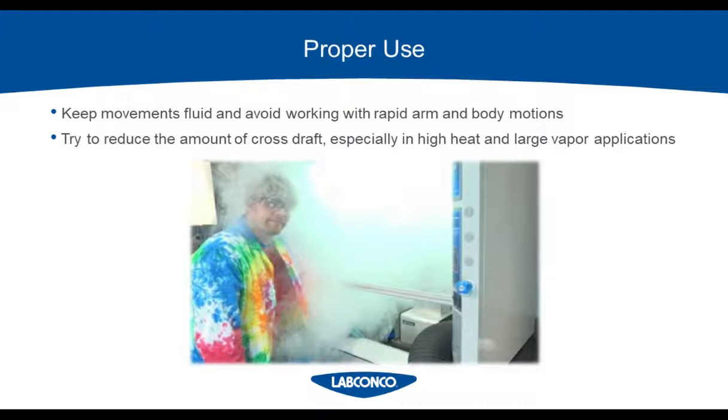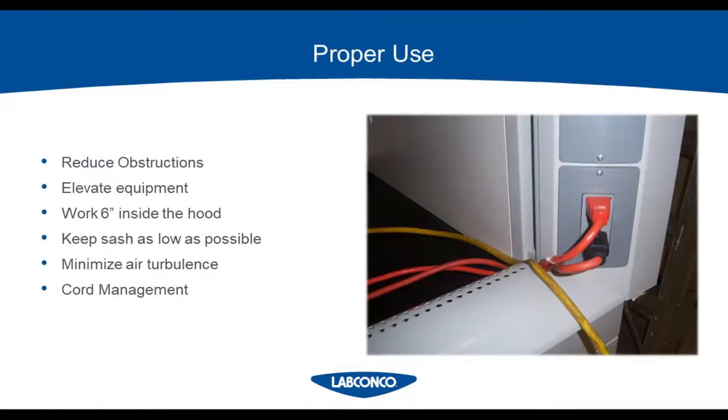The other air turbulence, moving your hands around with rapid movement inside of the fume hood. Again, air isn't very dense, so it's easy to disrupt. So having slower movements while you're working within the hood is a safer bet for all technicians.